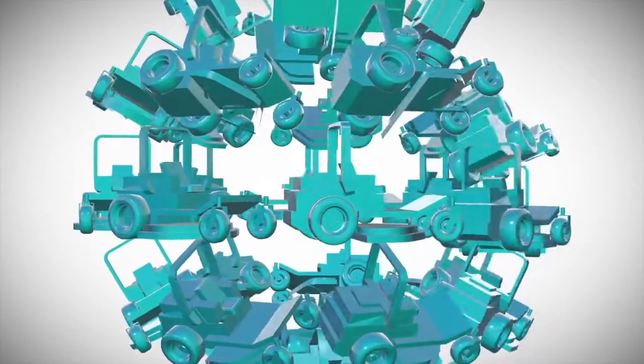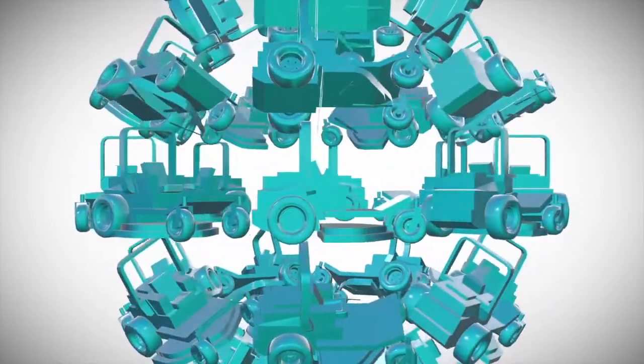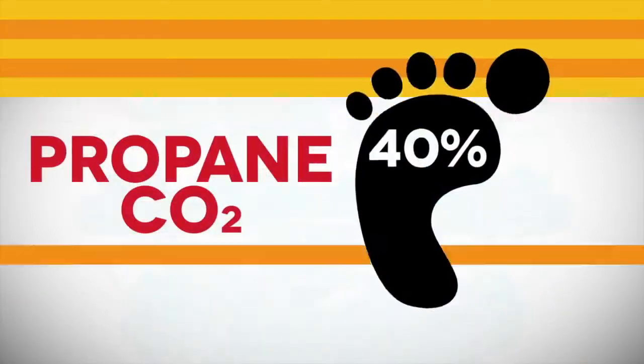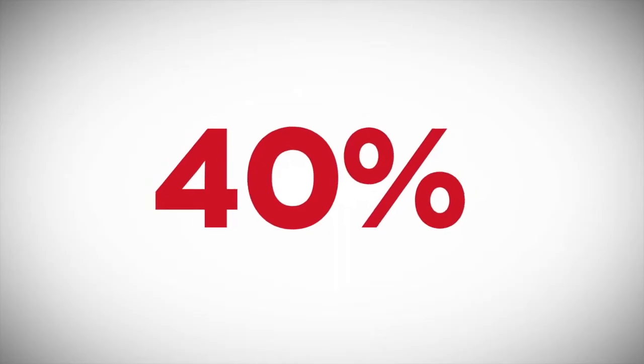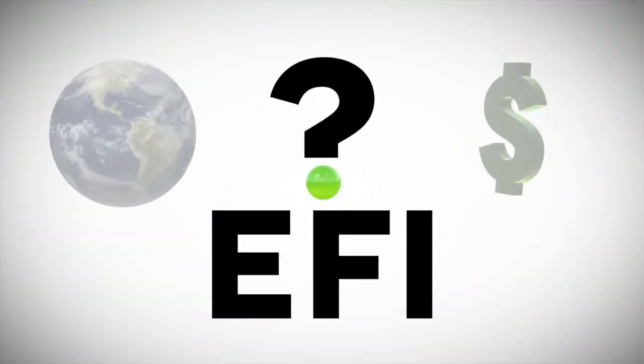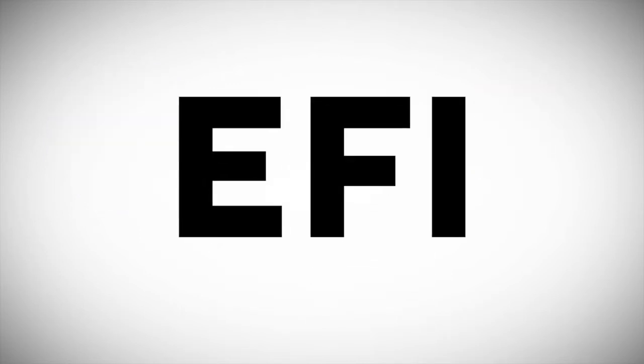Propane, although it burns cleaner, requires more fuel to do the same job as EFI and actually increases propane's carbon footprint versus EFI by over 40%. Yeah, we think that's a lot too. So here's the question. If an EFI engine choice is better on the environment and can save you some serious money, why not take a closer look?